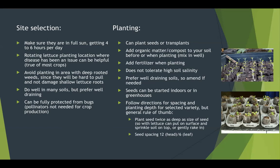You really don't want to put your lettuce where it's going to have competition with super deep rooted weeds, or really any other plant that's deep rooted and well established. You don't want your poor lettuce to have to compete with that. You want the lettuce to be able to pull all the nutrients that it needs out of the soil. Lettuces generally do well in a variety of soils, but like well-draining soil. They don't particularly enjoy super wet feet, so you want that water to be able to drain through.